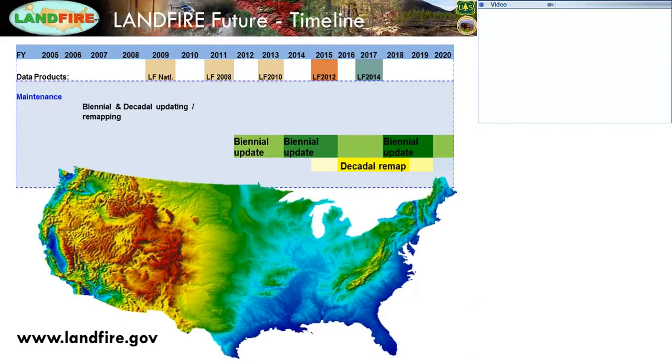Timeline, I talked about the future. We're going to be working on the next LANDFIRE update, 2014. We're in the process of doing that now. And then this collaborative remap beginning in the 2016 timeframe.